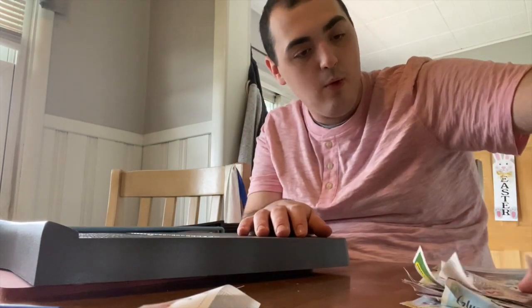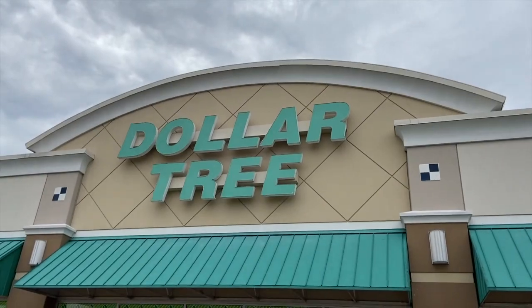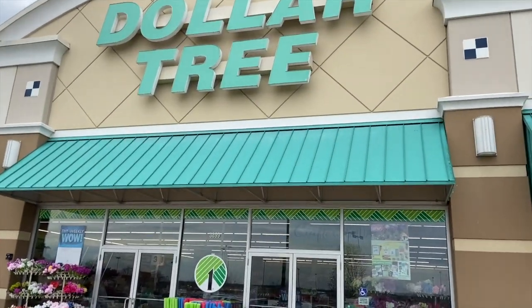So anyways, I'm going to finish cutting up coupons. Then I'm going to head to Dollar Tree. I'll take you guys along with me when we go there. All right. So at the $1.25 tree is what it should be called, but at the Dollar Tree.